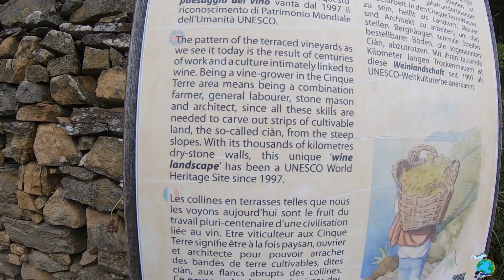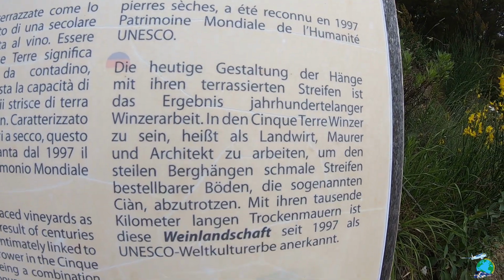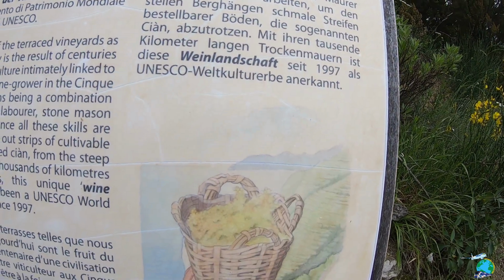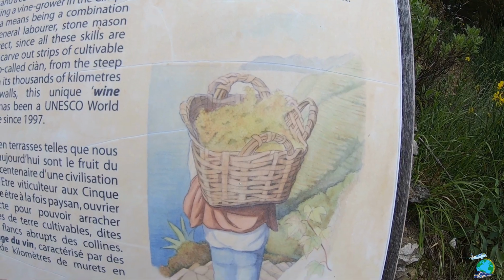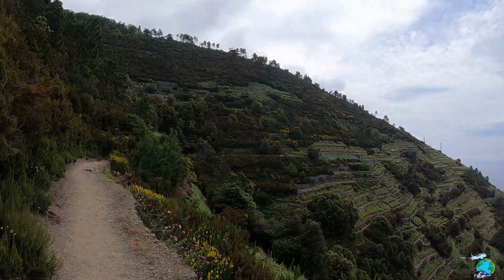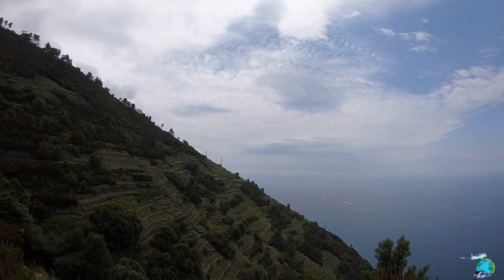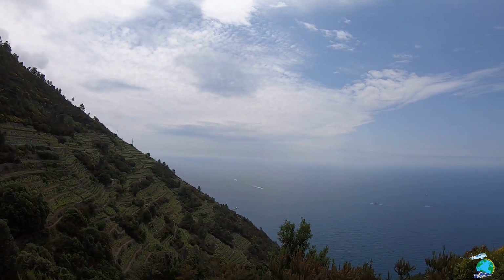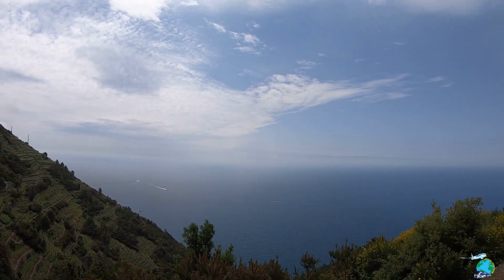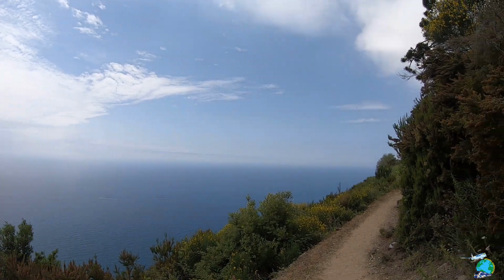So this one explains how this area, the Passaggio del Vino, got its name, and here you can see how they did it in the early days without having this rail cart system. Right now I assume we are taking this way that you kind of see on the other side of this mountain, and then we are starting our descent into Manarola. This day today shouldn't be as good as the last two weather-wise, but as you can see, it turned out into a great day.